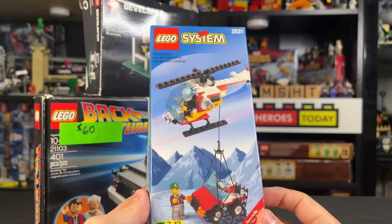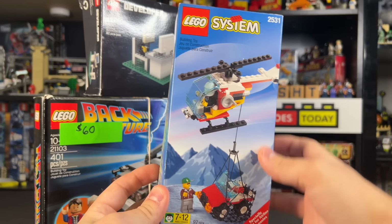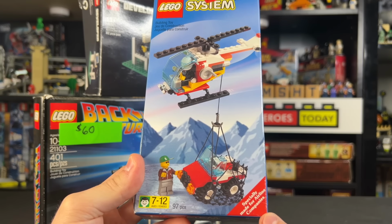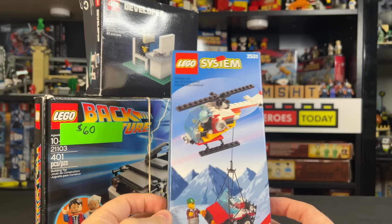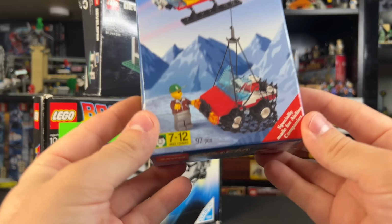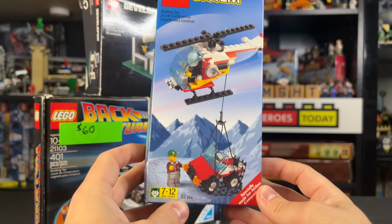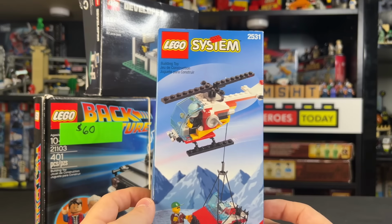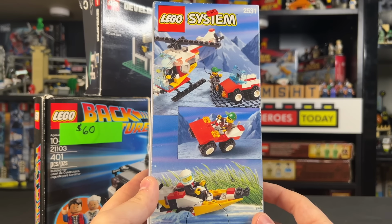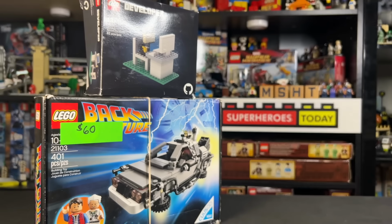This is interesting. I don't really know a ton about it, but it's a vertical set, as you can see. The box is tall, and it says specially made for airline companies. It's my understanding that this was sold like on planes in Europe, as crazy as that is. 97 pieces, and really cool to get like that minifig and this rescue helicopter here that can pick up the vehicle. Then, of course, we've got those classic LEGO system alternate builds shown on the back.